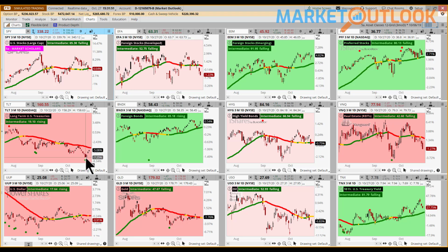So for those of you that were brave enough to get bullish long-term treasuries on that oversold cluster signal, congratulations, you just had a pretty decent move for yourself. Now the question is, where does it take you from here? And that's where I may have some caution, because of course you can see the background color of the TLT chart there is still red, telling us that we have a bearish intermediate posture, and the moving average itself is also red, telling us that price is below a falling moving average.